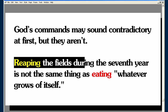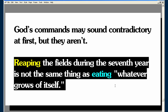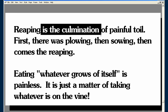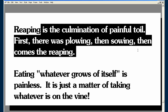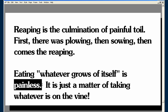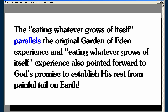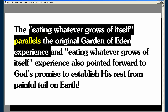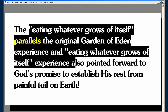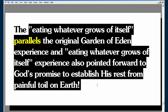You see, reaping the fields during the 7th year is not the same thing as eating whatever grows of itself. Reaping is the culmination of painful toil. First, there was the plowing, then the sowing, then comes the reaping, and then the storing. But eating whatever grows of itself is painless. It's just a matter of taking whatever is on the vine. Eating whatever grows of itself parallels the original Garden of Eden experience, and it also pointed forward to God's promise to establish His rest from painful toil on earth.